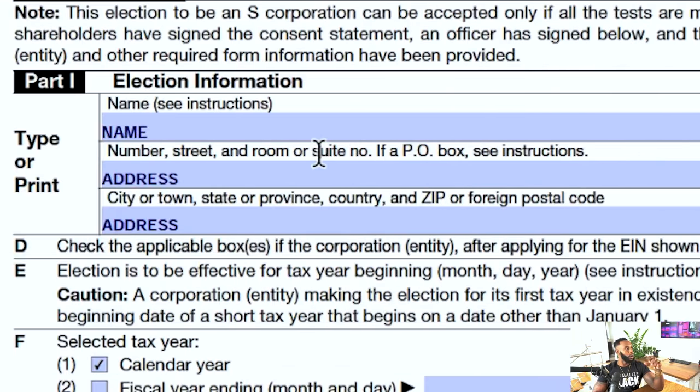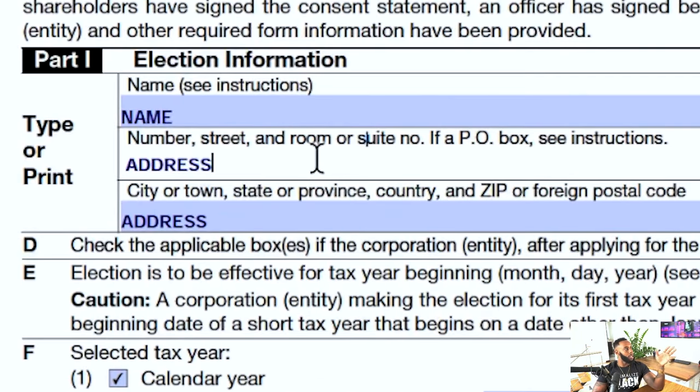So next thing you want to do is put your business's address on this form. Now again, if it's up to me, your home address won't be your business address, for more reasons than I have time to explain. But please, put your business address here. Hopefully it's different from your home address, right?